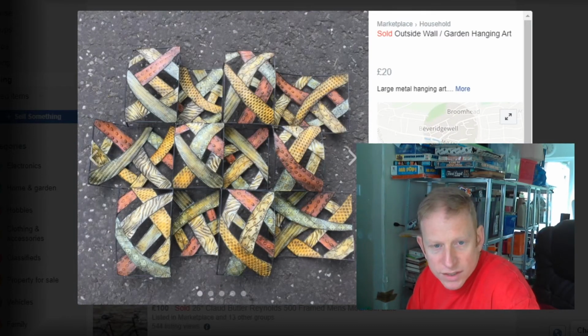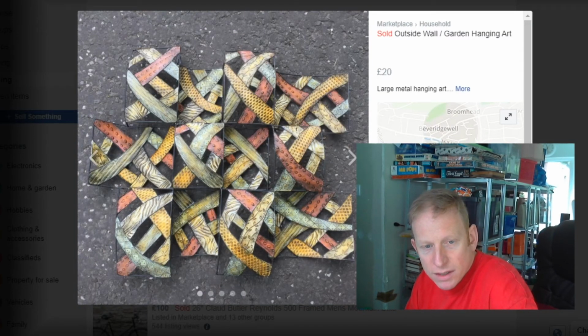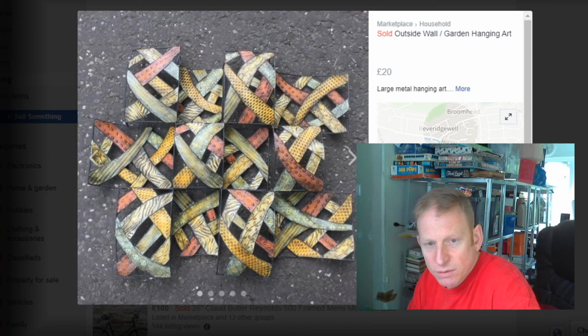This was a bit of an interesting sale because it had been in my barn for a while, had a bit of tarnish on it. I advertised it for £20, not really knowing anything about it, selling it as a garden or outside wall hanging art piece.